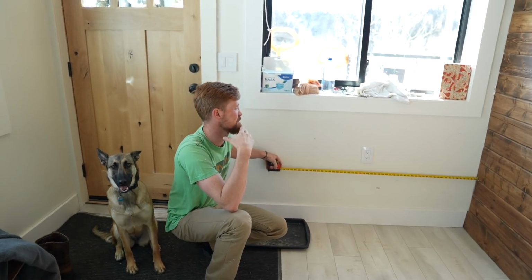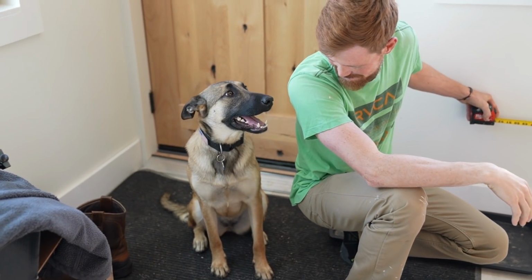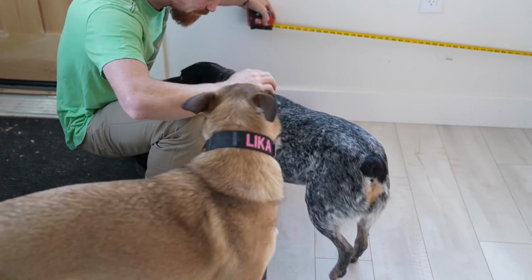Perfect. I also just realized we're creating a dog pedestal for them to jump up on and look out the window. Very true. We're creating Lika stairs. You happy about that, Lika? Are you excited? You good girl. Oh, and your friend boy.